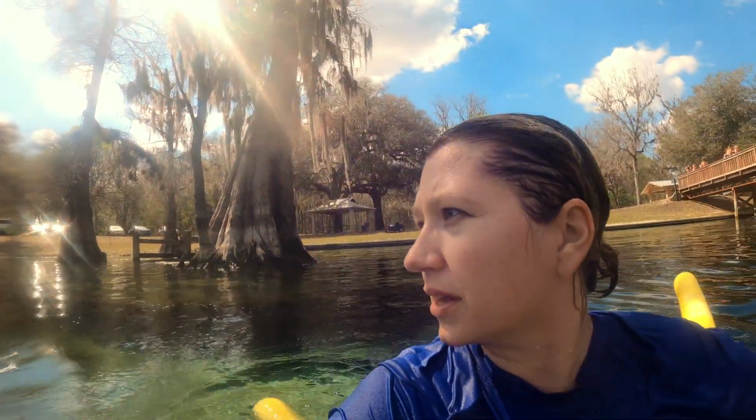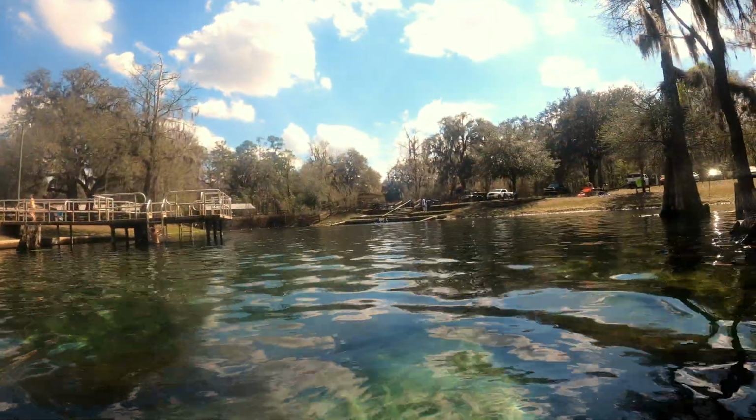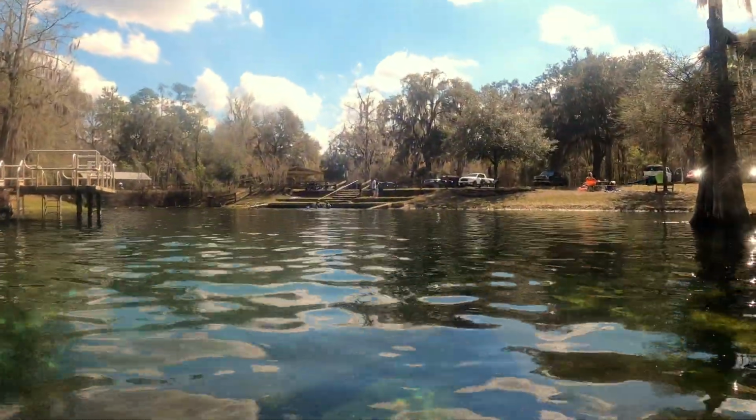Something nice about this park is that they have little areas that are really shallow. So the kids can come and swim, and you just keep them up in the shallow areas, and you don't have to worry. See, like over here, there's a bunch of little kids swimming in the shallow area.